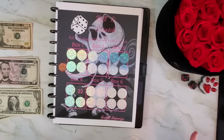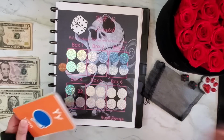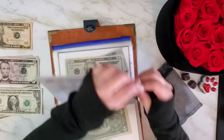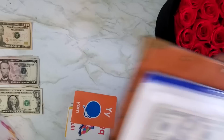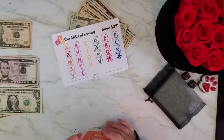But that means I have to do this. I gotta do the alphabet challenge. Let me move this out of the way. Okay, this comes from Dawn over at Funding Megita Jones. So I'm slowly but surely doing this one as well. Okay, so let's see what happens.